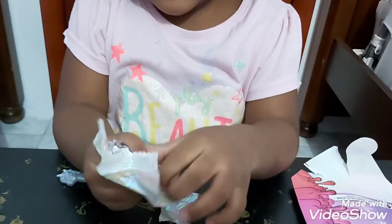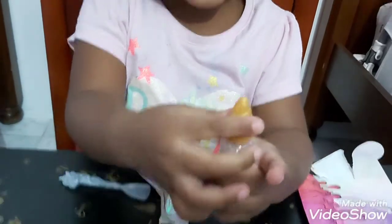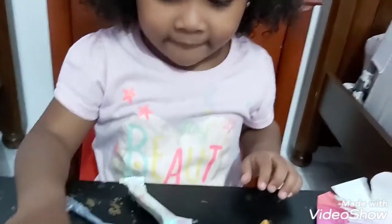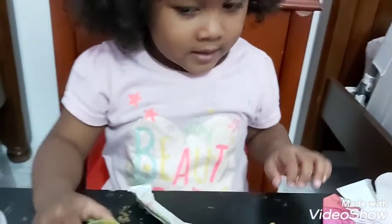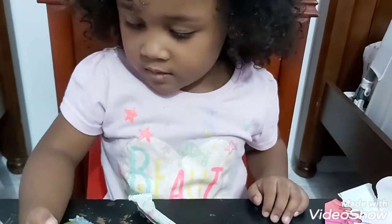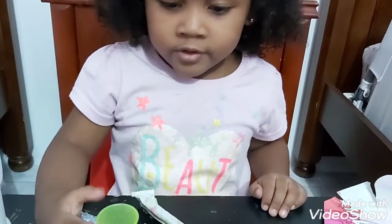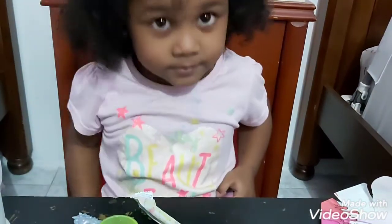Wow, it's a spray bottle. It was shaped like a unicorn. Ooh, it has something inside. Yeah, that's for the unicorn magic. Okay, we will read the instructions. Atata will help you formulate the slime. I will read the instructions for you guys, and Atata will help you.